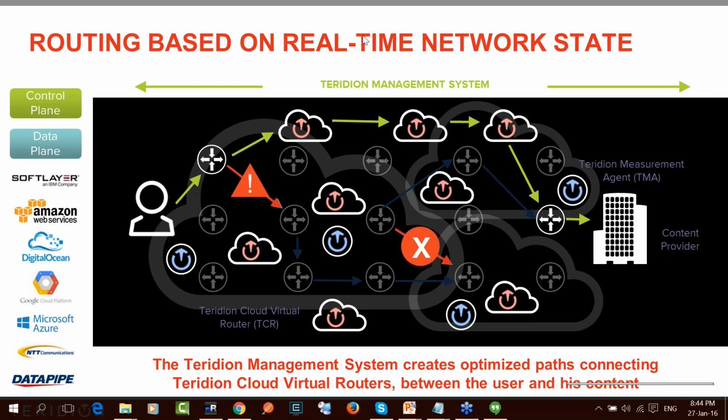What makes our solution better is our agility. We are the only provider that can deploy a software router literally every place around the world. If you go to a regular carrier, you can deploy a router in a physical box. But because Teridion is a cloud-based solution, we can literally deploy a router wherever we want, even in your office. That makes us better because we can find the best route from the nearest endpoint to the end user, and also from the nearest endpoint to the data center. This is what differentiates us from other providers.